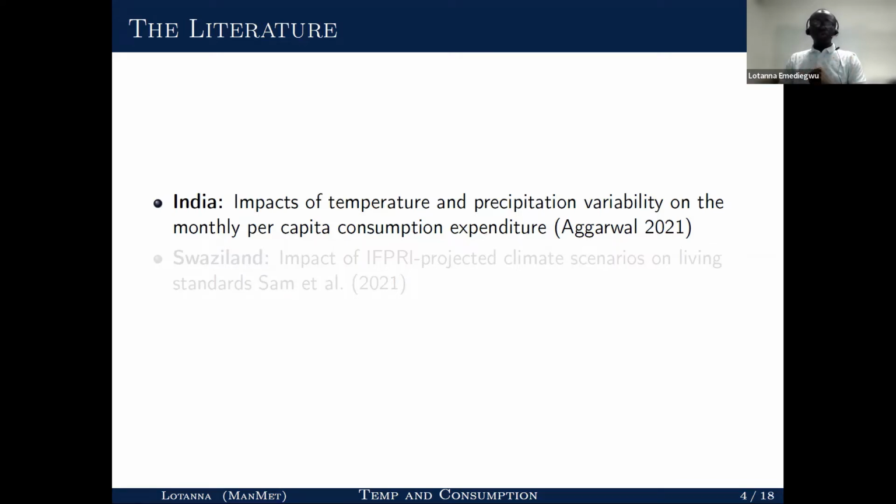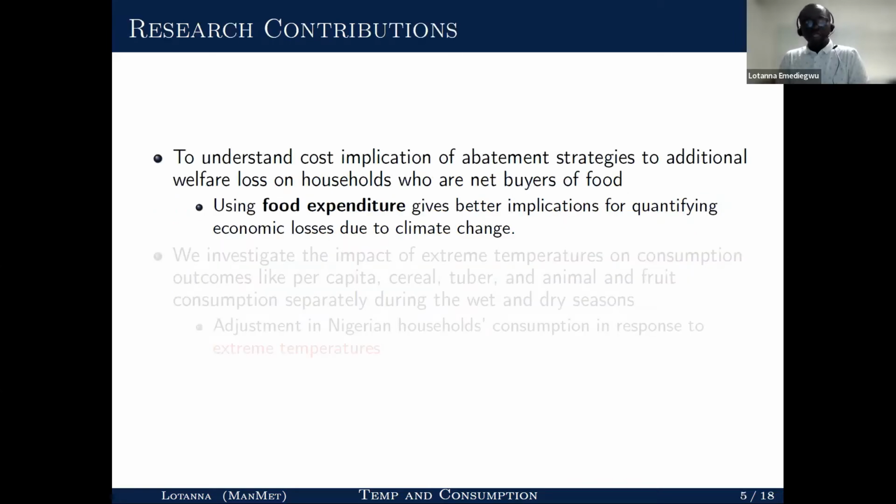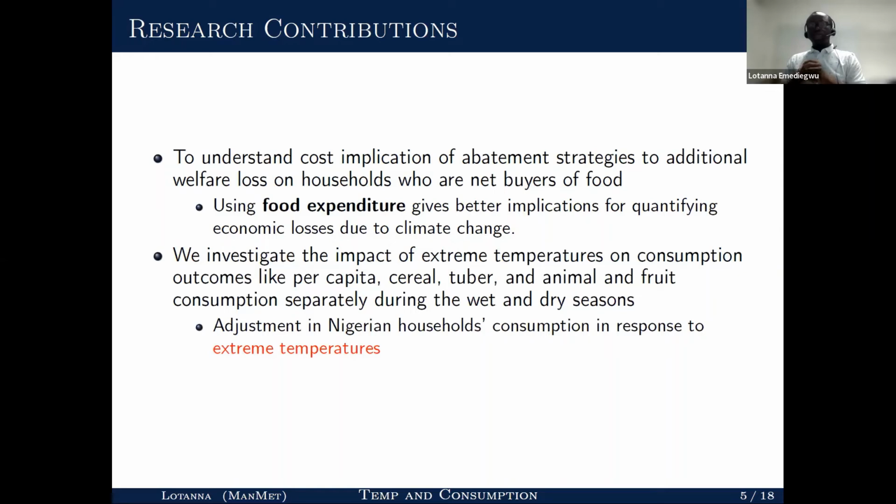Agarwal did a brilliant work for India, and then we had this paper by the IFPRI in Swaziland. Our own contribution in this case will be to simply understand how this abatement strategy affects net food buyers. And we do that by using food expenditure, which we believe gives us a better way of quantifying economic losses to households due to climate change. To do that, we simply investigate the impact of extreme temperatures on consumption outcomes. So we have different consumption outcomes, from per capita consumption to cereal to tuber, so we looked at these different food crops, as well as their impact over seasons and over regions.